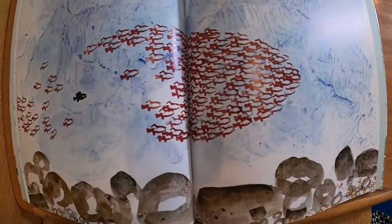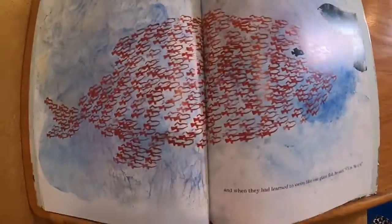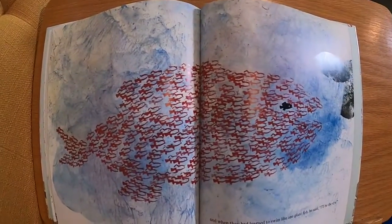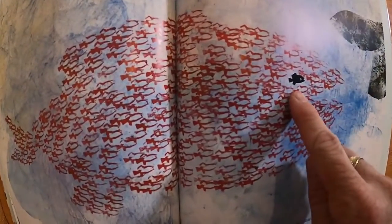Okay, they're going to come up with that. Swimmy thought and thought and thought. Then suddenly he said, I have it. We are going to swim all together like the biggest fish in the sea. He taught them to swim close together, each in his own place. Can you see them forming the shape of a fish together? And when they learned to swim like one giant fish, he said, I'll be the eye. They're swimming.